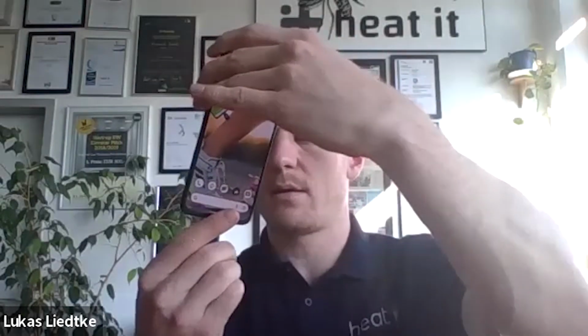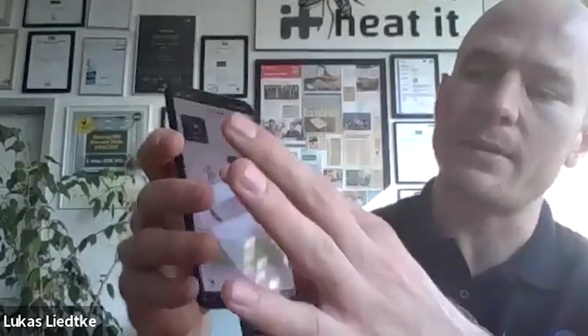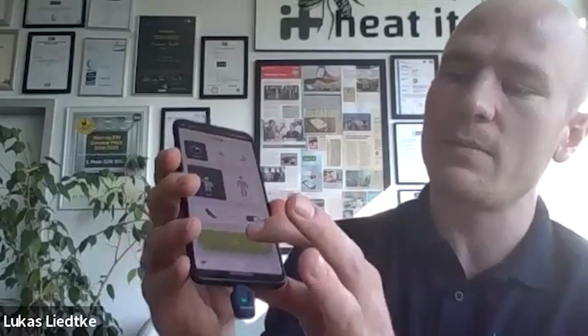This little device, it attaches to your keyring. And when you're bitten, you simply take it off your keyring, you plug it into the charging port of any smartphone. So just like that. And then the Heat It app opens. In the app, as you can see, you have a few selections to choose from. You can, for example, select the child setting, and then you simply press start. It preheats for a couple of seconds, and then you press it onto the bite. And down here, it gets fairly warm. But it's only 4 to 10 seconds long, the treatment, and that stops the itching and pain.